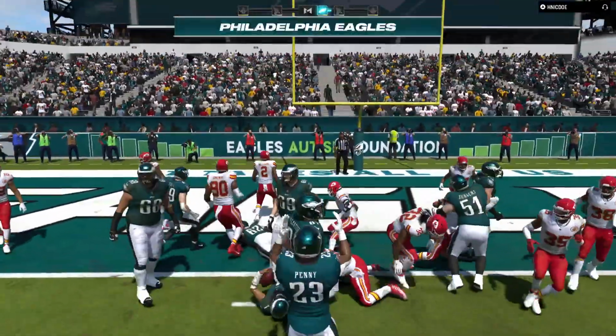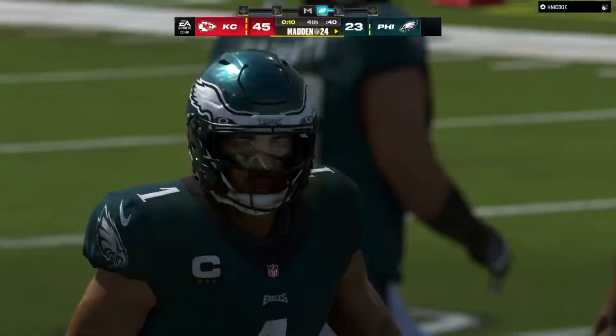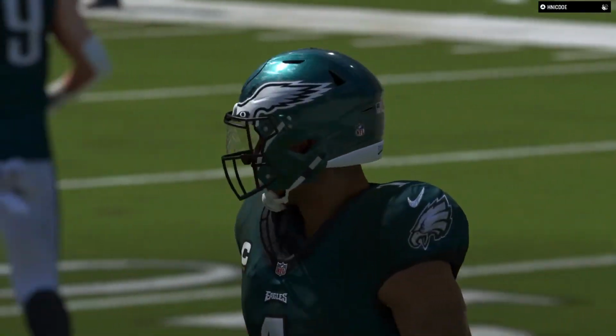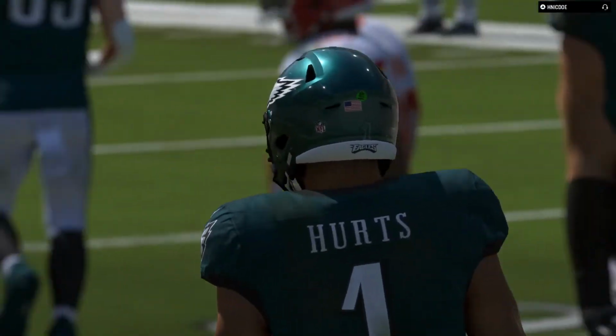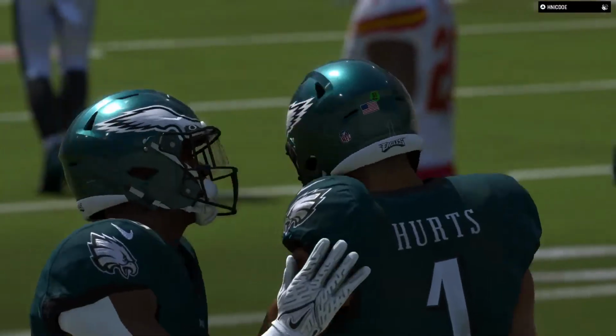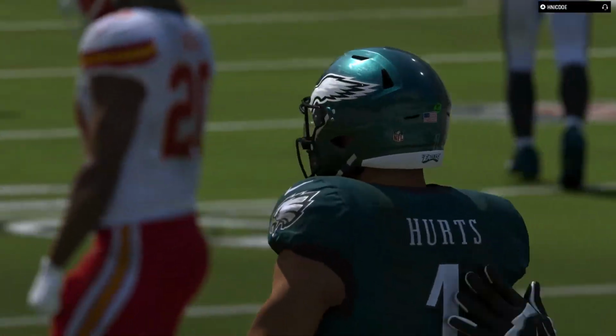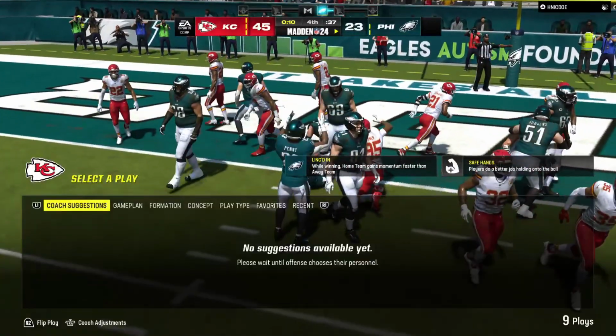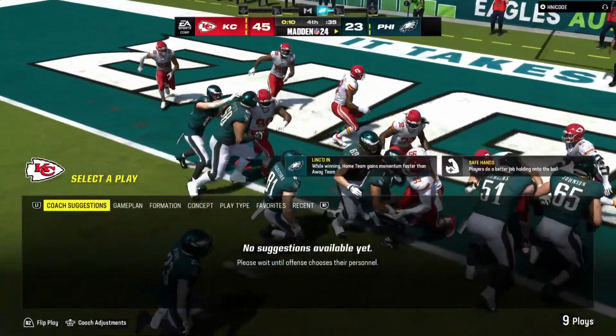Oh, the sneak. It's Hurts. And he is over the line for another rushing touchdown. Is he a quarterback or is he a tailback? Jalen Hurts with now 2 fourth-quarter touchdowns. And the Eagles get a small measure of revenge as they cut into this fourth-quarter deficit.